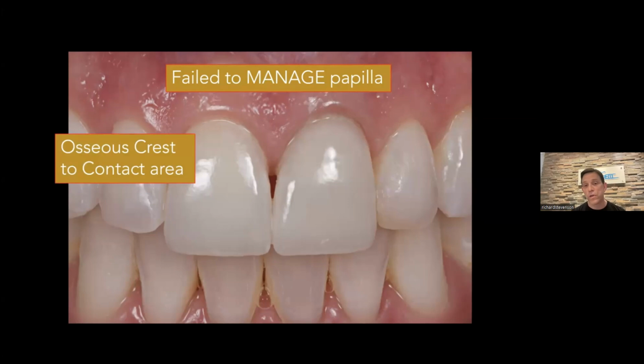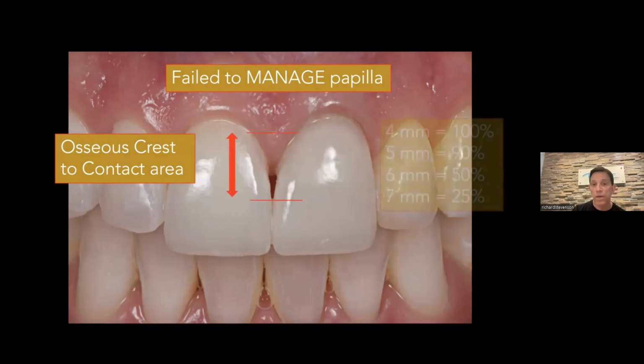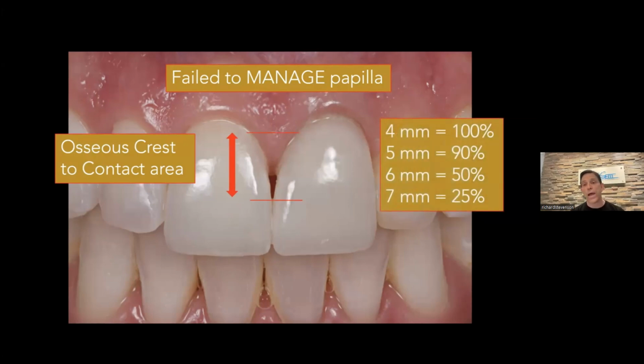You can determine that very easily by understanding the crest to contact area formula established by Dennis Tarnow many years ago. Basically, when the bone is 4 millimeters away from the contact area, the most gingival aspect of the contact area, we're going to find that we get closure of that space 100% of the time. But as that distance increases all the way up to like 7 millimeters, only 25% of the time will you get closure.